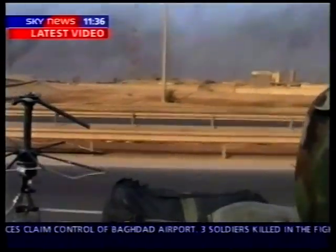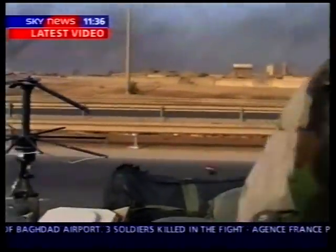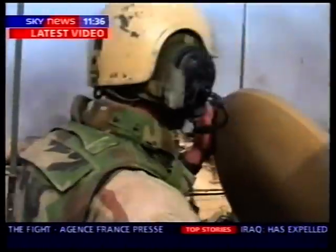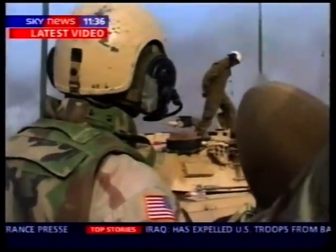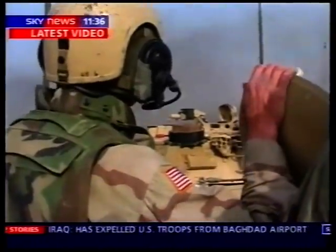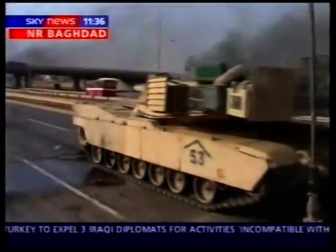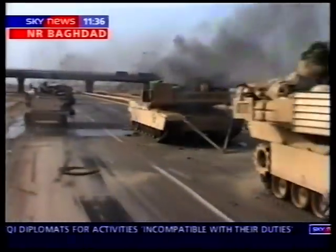Now, they've been passing through this area on their way on various routes up to Baghdad over the course of recent days. Remember, of course, that supply chain goes way back down, hundreds of miles down to the Kuwaiti border, ultimately back to bases such as Camp Commando in Kuwait. This, of course, is bringing supplies up to the forward positions.